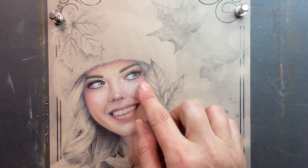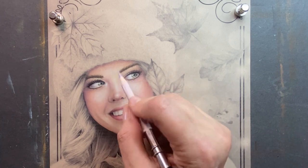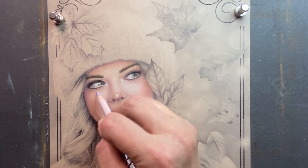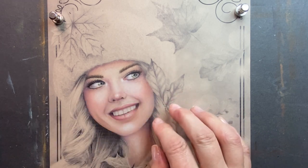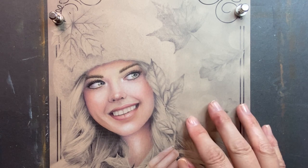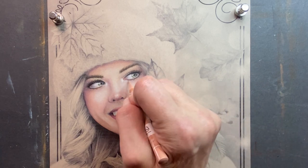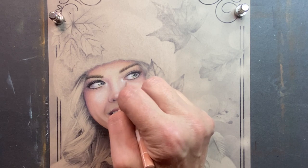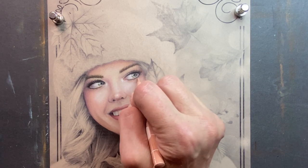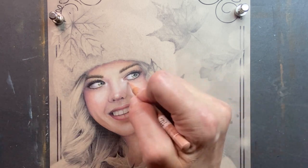All right, so there's some things here that I can see that I need to work on. I want some more shadow underneath her eyes. And it may take me a little while to get there. Use beige sienna if you don't have the Caran d'Ache color. We're almost at 2 hours. I really need to stop at 2 hours.